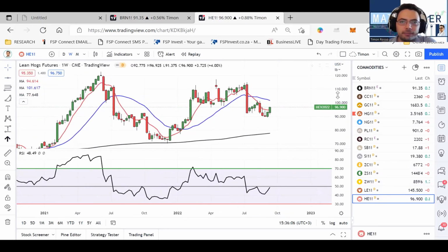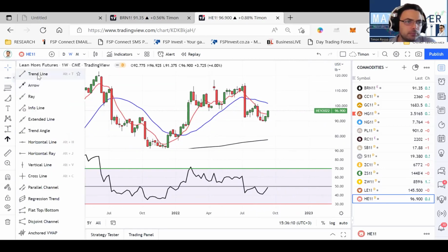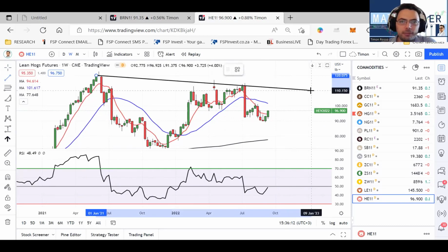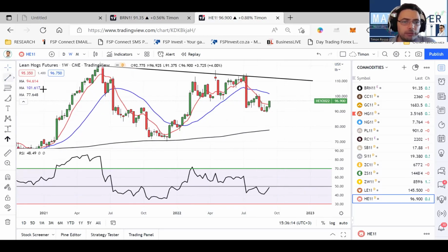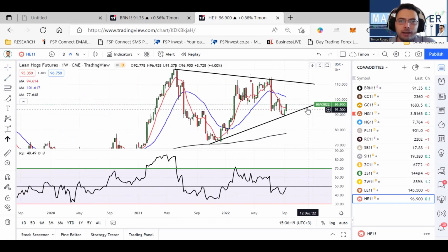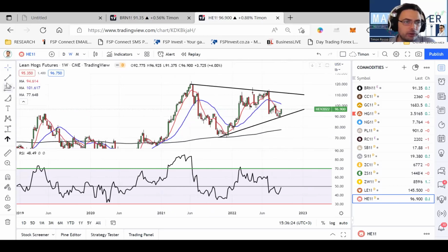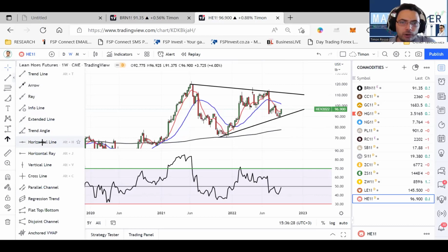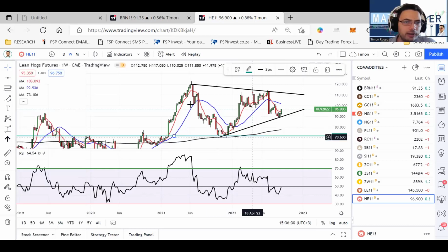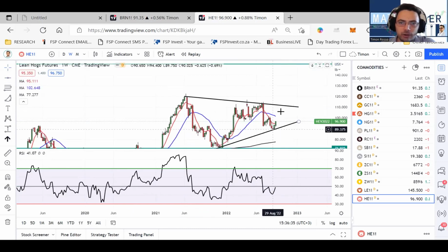Finally, lean hogs. Also something I don't really trade. If there are any commodities that I've missed, please let me know. We'll find them and we will analyze them. In the meantime, this has been forming almost like a symmetrical triangle, but more of a rising wedge. If it breaks to the downside, you can expect a target at 71. If it breaks to the upside, you can expect a target at 150. So which way is it going, up or down? You tell me.